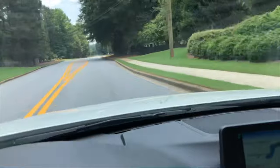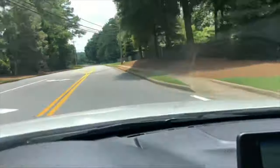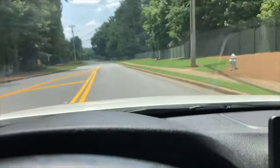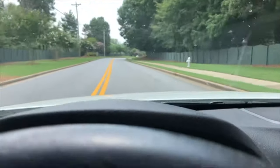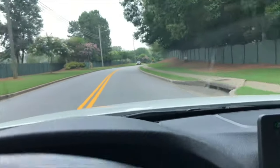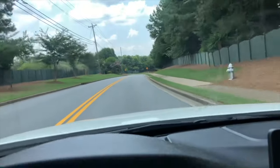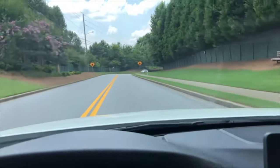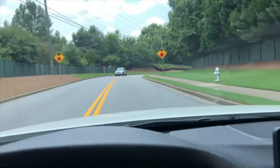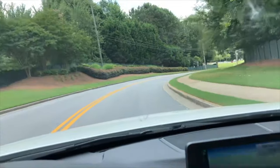Whoa! Oh! Only on Cars, Golf, and Cigars, people. You gotta love it. This is the reason why I really do like this car, because for a 4-cylinder vehicle, it gives you the kind of power that it probably really shouldn't give you, but it really does. Oh man.